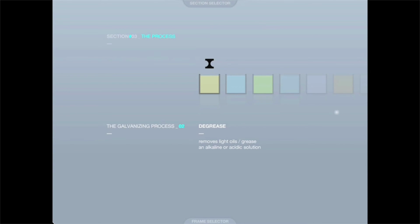So if there's no coating on the steel, you'll be able to see that there's no coating once it arrives on site. So the first stage in the cleaning cycle is to degrease your steel. We use light caustic soda solutions to remove any oil or grease that you may have on your steel.